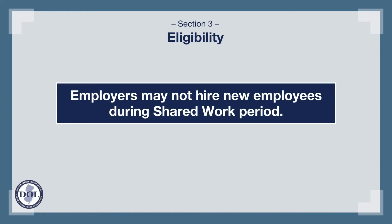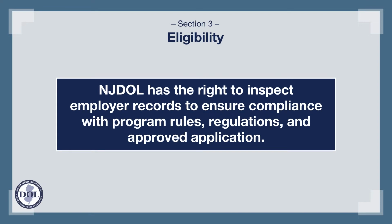It's important to stress that you may not hire any new employees while participating in a shared work program. Once you've begun participation in shared work, the New Jersey Department of Labor has the right to review your employment records to ensure you're in compliance with program rules and regulations. The New Jersey Department of Labor will determine whether the selected employees will be eligible for unemployment benefits.